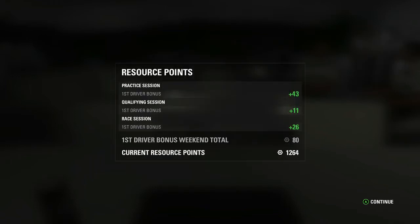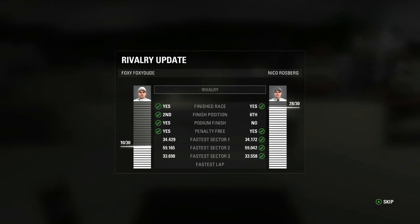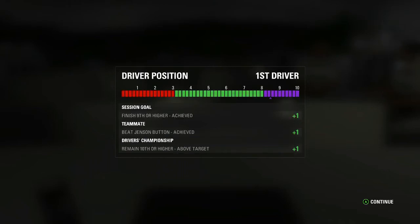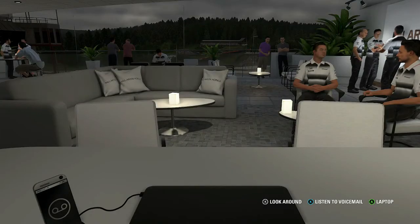So we're just going to let these ones come in, and then we're going to let the rivalry update come in. And Rosberg, I believe, is going to win this rivalry again, because he's going to get the fastest sectors and everything. Okay, so he's 1 point from winning, so he's definitely going to win in the next round. But there we go, we get back to first driver, and I believe the career score is going to be the next thing that we do for this race. So I'm just waiting for me to press continue. It would help if I did press continue at one point. Otherwise, we're going to be here for quite some time. But apart from that, I'm going to let you listen to the voicemail from Emma. Oh, no, there we go. I actually did press continue. I thought I didn't. But yeah, I'll let you listen to the voicemail.